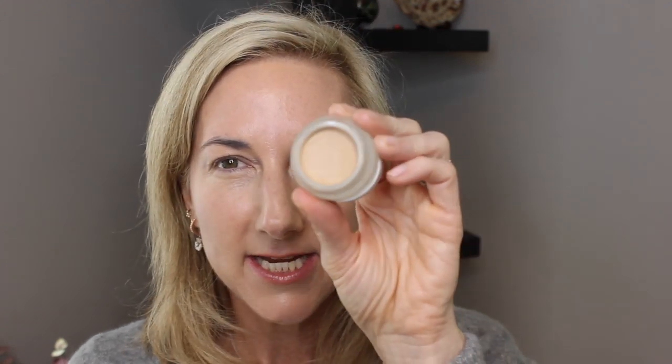Guys, we now have the foundation on. I am going to use a little bit of my RMS Uncover. Now this can also be used as foundation, which I often do, but I'm going to use just a teeny bit of this for my under eyes. This is again coconut oil based, and it makes a lovely sort of concealer slash foundation. So I was debating between just using this, but my color range in this is a little bit lighter than what I have in the Kjaer Weis. So I'm just going to tap that in just a little bit.